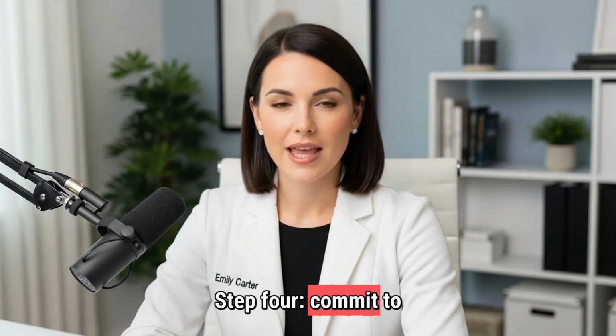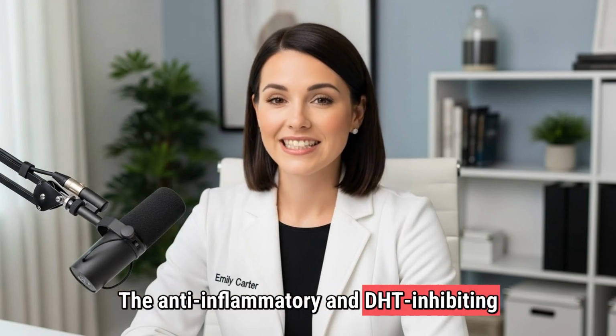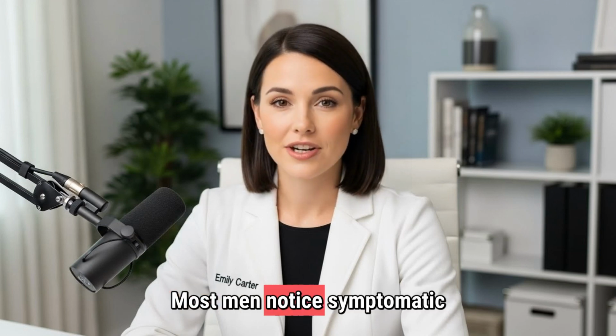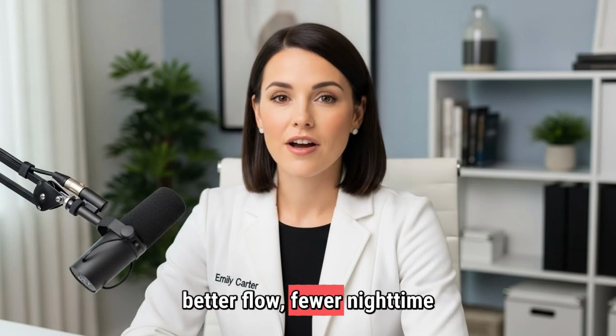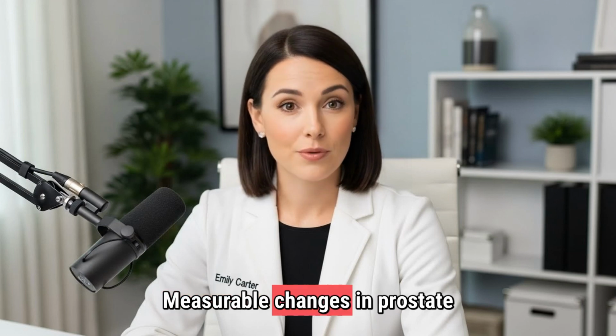Step 4. Commit to 90 days minimum before evaluating results. The anti-inflammatory and DHT inhibiting mechanisms are cumulative. Most men notice symptomatic improvement, reduced urgency, better flow, fewer nighttime trips, within 4 to 8 weeks. Measurable changes in prostate volume take longer.